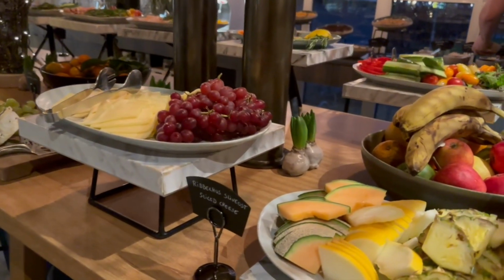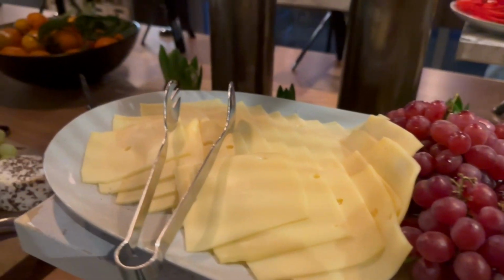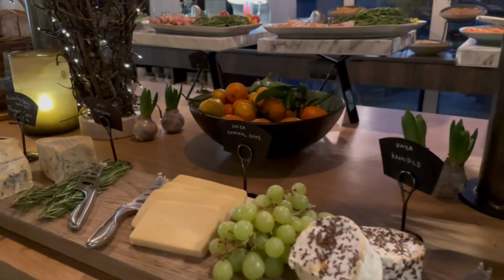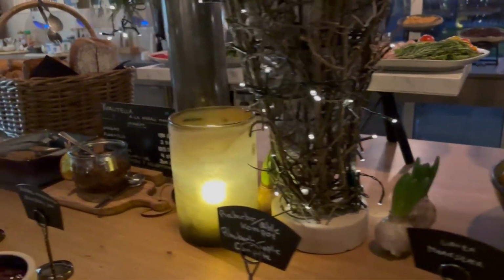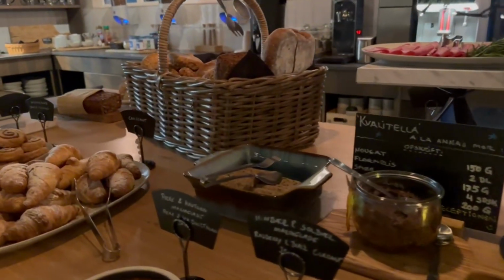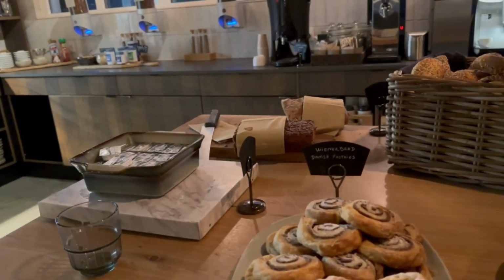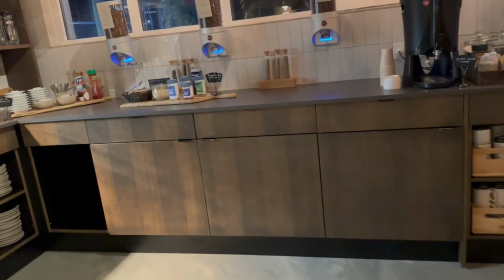Denmark, Denmark. I have to say the breakfast buffet here is really good. Danish cheese, some other variations of cheeses, you've got fruit as well, little compotes, we've got some pastries, different kinds of pastries, of course butter, we've got rye bread and other bread.